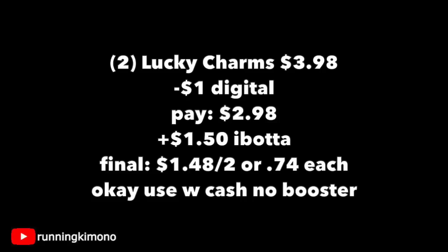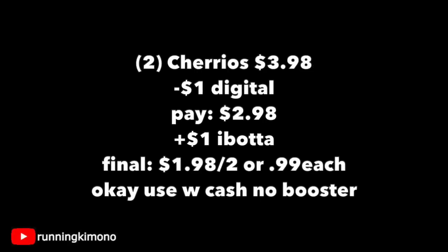And I know a lot of people would absolutely prefer the Lucky Charms, but some people would rather have Cheerios, so here's another deal. Grabbing two boxes of the Cheerios, the same price point because they're $1.99 this week, subtracting that digital coupon, you would pay $2.98, get 50 cents back from Ibotta for each box, so that's $1, making it $1.98 for the two, or 99 cents per box. And if you wish to use a little bit of Walgreens cash, you're doing this without a booster, absolutely go for it. But just a way to get some very cheap cereal deals.